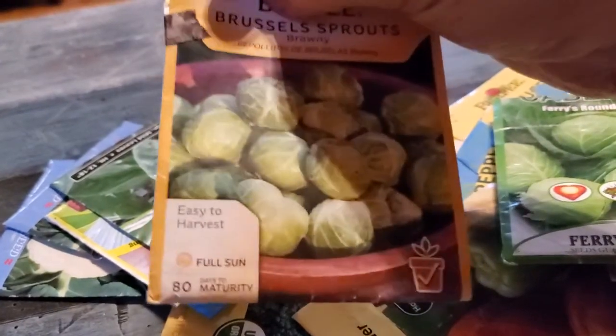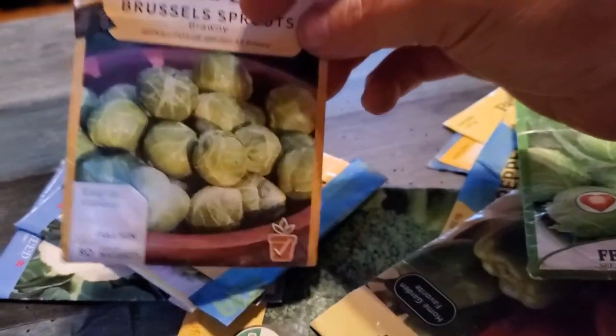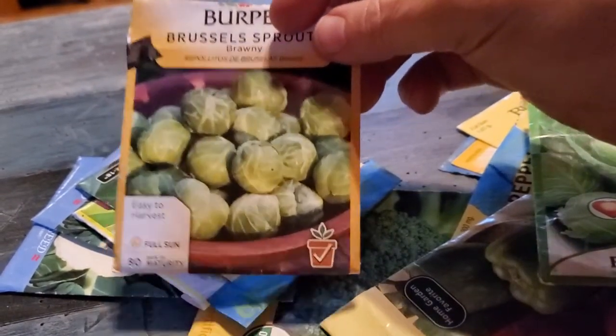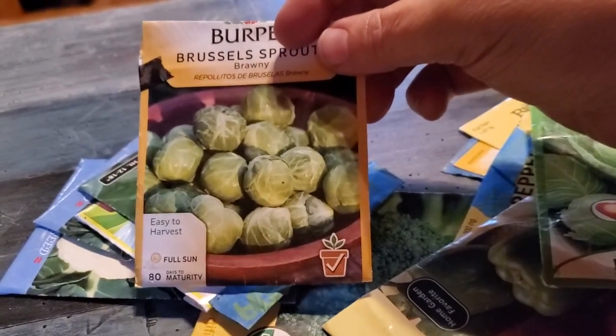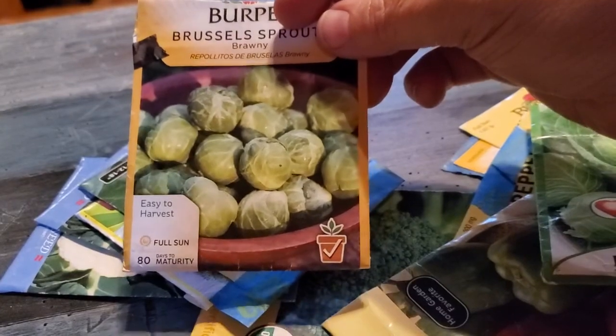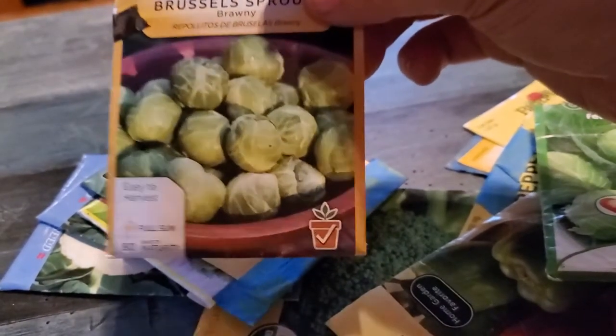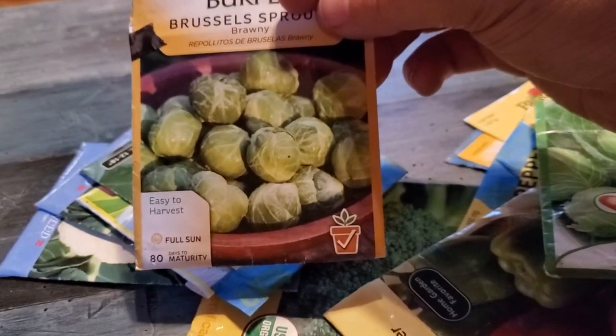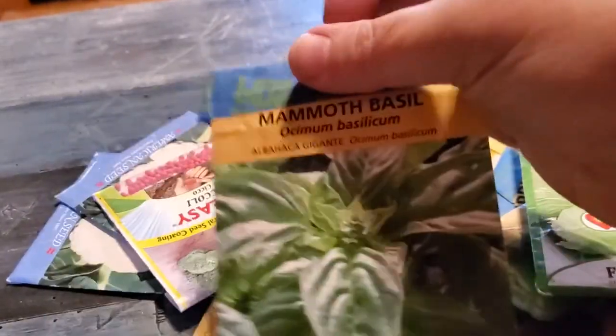I love Brussels sprouts. I had zero success growing Brussels sprouts in Virginia. The summers were too hot. The spring was too short. I tried it as a fall crop, but I didn't stay on top of watering. Here in Pennsylvania, with a slightly shorter growing season overall, but a longer spring, I think these will do well as a spring crop. So I'm going to definitely try them again.